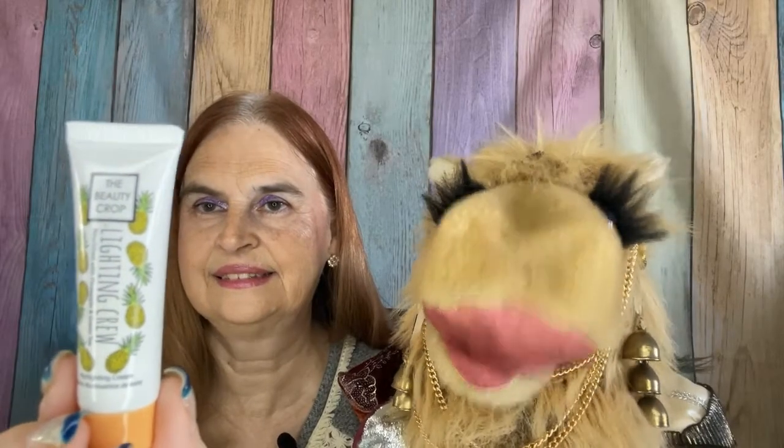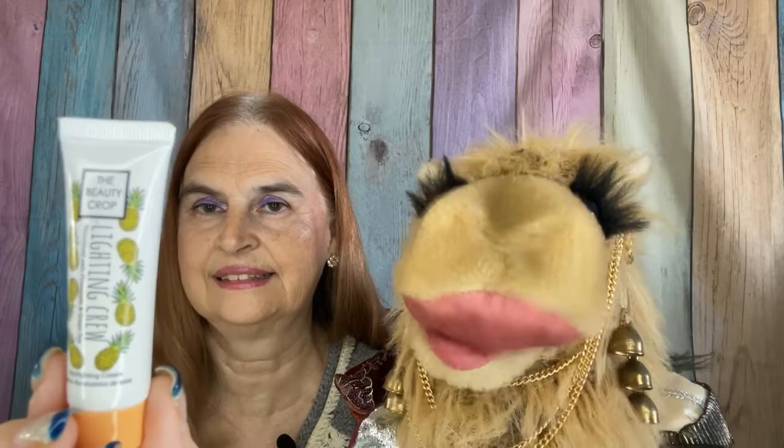Next from the Beauty Crop is a highlighter. This is Lightning Crew, and I gave it a little try. It can be blended out so you can make it as shiny or as light and shimmery as you please.